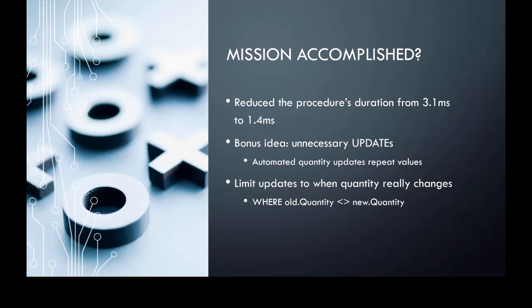So we felt like people are uploading the same quantity information for items over and over. Set the quantity for this item to 5. Set it to 5. Set it to 5. Maybe they're uploading the data every 5 minutes, or maybe every hour. But we think a lot of these updates are redundant. Well, could we skip running the update statement if all of the data they're passing in on this procedure call is redundant? So the idea would be to limit the updates to when the quantity actually changes.